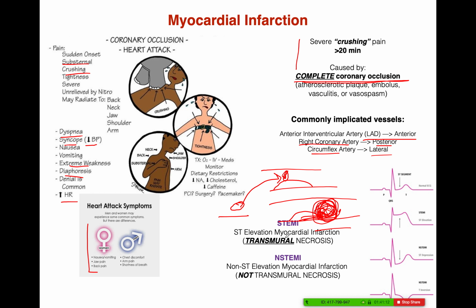And so our STEMI, transmural, like we said before. You can also have a heart attack without having ST elevation, so that would be an NSTEMI. Don't worry about the dichotomy there. Now we're really getting into some cardiology, step two stuff. Don't worry about the STEMI versus NSTEMI difference. Not terribly important for step one, but just know that you can have a heart attack without having that ST elevation. It is possible, okay?